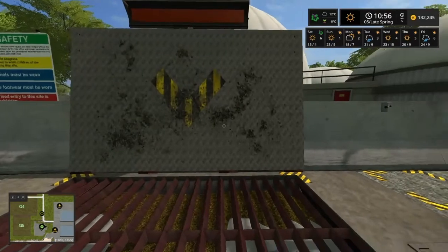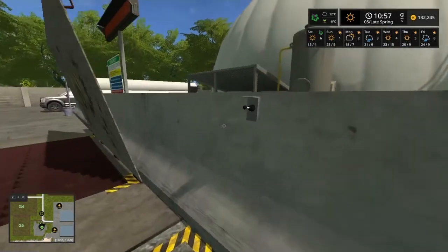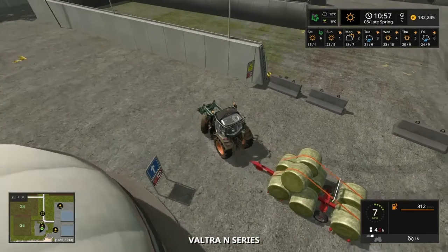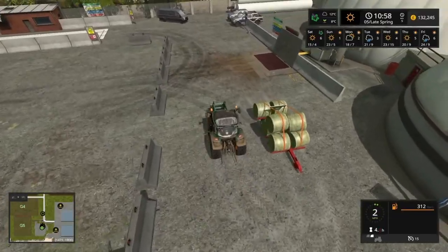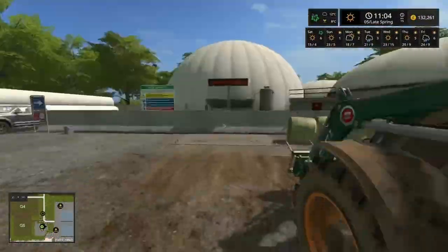This is now open, because it's gone eight. I could close it if I wanted to, but there's no need to. We'll leave it open. And what I'm going to do, I'm going to unload all of these bales, and I will see you once they're all unloaded. See you very shortly. So, that's all the bales unloaded.